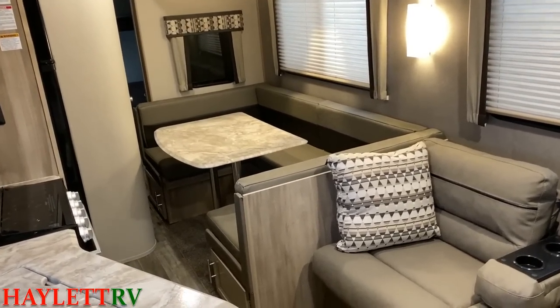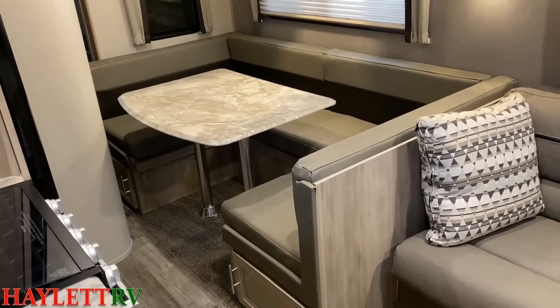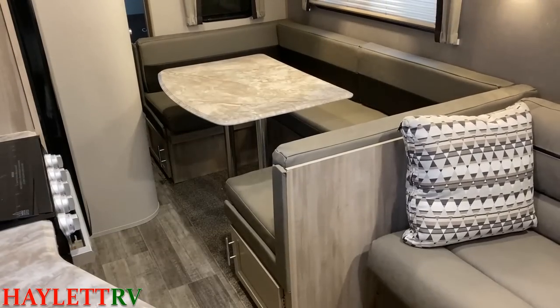By the way, here's a little RV pro tip for you. When you're traveling down the road, don't leave the table up like I've done here. Put it down into the sleeper position. Even if you don't put the cushions on top of it, it'll help keep that table from sliding around and damaging your RV.